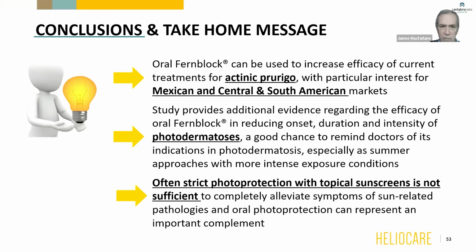We have evidence in the past of the effect of oral Fernblock in photodermatosis. This is providing new evidence, very strong evidence. So it's a good chance to remind doctors of the indication of oral Fernblock in photodermatosis, especially in those markets where summer is approaching. People will be exposed to more sunlight and to a stronger sunlight. So the incidence of the photodermatosis is going to grow.